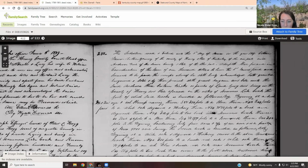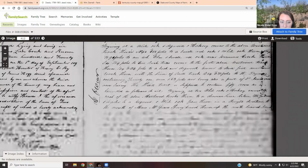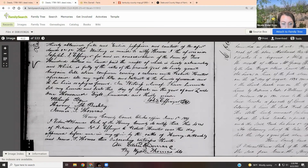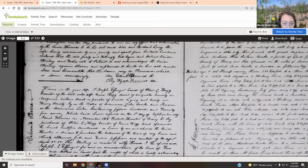I just like to make sure I didn't miss anything right before or after, kind of like the census. This is James S. Montgomery and Anderson Bush, so that's different. Okay. And then, yeah. So this looks like a different group of people too.